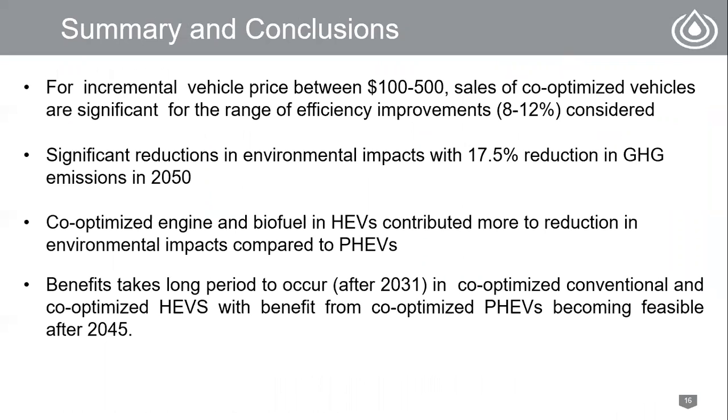Therefore, in conclusion, from the ADOPT modeling, we see that with a vehicle price increase between $100 and $500, the sales of co-optimized vehicles are significant. Also, we see that there is significant reduction in environmental impact, with a value of 17.5% in 2050 from the best case scenario. And we also see that for the co-optimized engine and biofuel in HEVs, there is a greater contribution from this vehicle category to emission reduction compared to the impact that we see with plug-in hybrid electric vehicles.